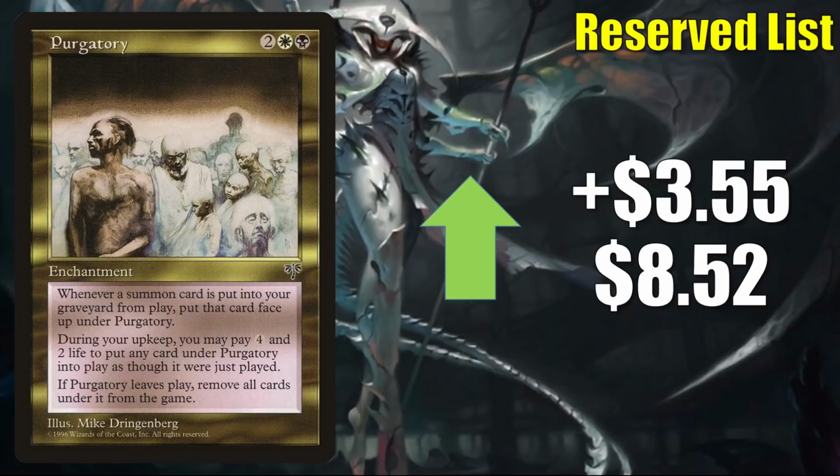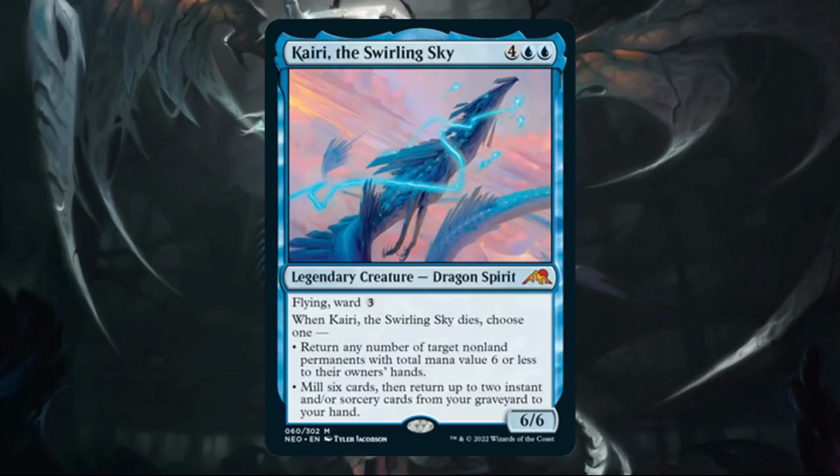This does not see any play to speak of, but it is a Reserved List card. Plus, it is an enchantment that plays well with creatures that have death triggers, and we have seen some creatures today from Kamigawa Neon Dynasty that have decent death triggers. So maybe this speculation is tied into that to some degree, maybe not. But since we're talking about death triggers, why not look at the Spirit Dragon that has a death trigger that we haven't seen yet? Here's Kyrie, the Swirling Sky.